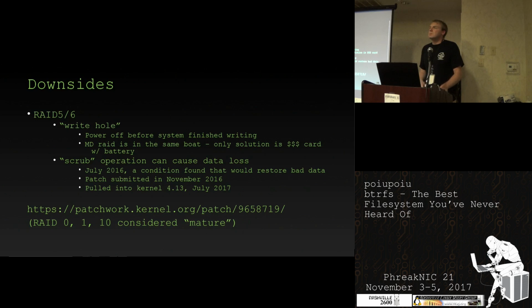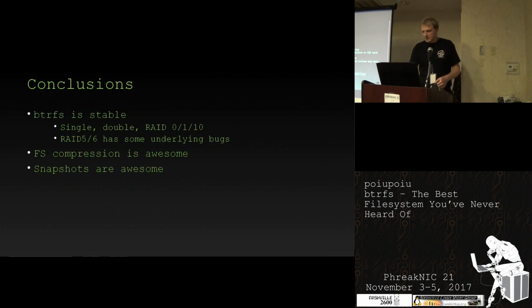Does the scrub operation only apply to RAID 5 and 6? No. You can do a RAID 1, RAID 0, or a single drive with duplicate data. With a scrub operation in a single data storage configuration, it will just say you have bad data. It wouldn't be able to recover it. So, conclusions about this whole thing: BTRFS is stable in the single, the double, RAID 0, 1, and 10. RAID 5 and 6 do have some underlying bugs.